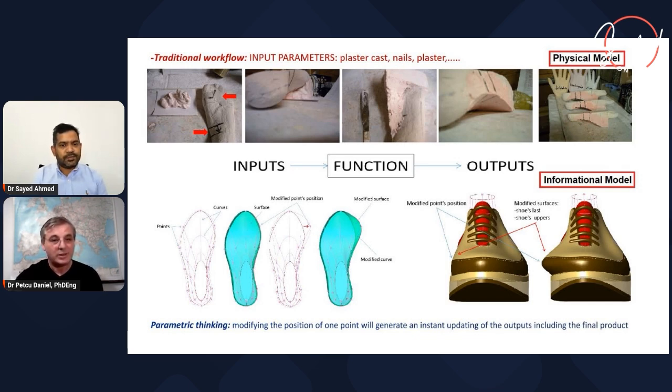It is simple here. We have some points which are generating some curves, some surfaces, and at the end the footwear. But the difference is that when we are moving a point, we are moving all the surfaces, all the items which are defining the footwear. In the traditional work, if we have made a surface and we want to modify something, for example to lower the height of the nail, we have to grind, we have to modify. We are working just on foot orthotics or just on the last. While in the second approach, when we are modifying the position of one point, we are modifying all the connected parts instantly. So this can bring us much more time, much more variation, much more possibilities to achieve our goals.